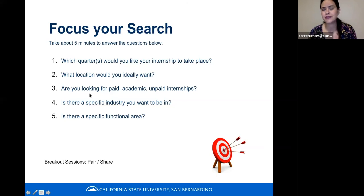Then think about whether you're looking for a paid internship, an internship for credit, or an unpaid internship. Is compensation important to you, or are you flexible with that? Definitely take into consideration what type of compensation you are looking for.